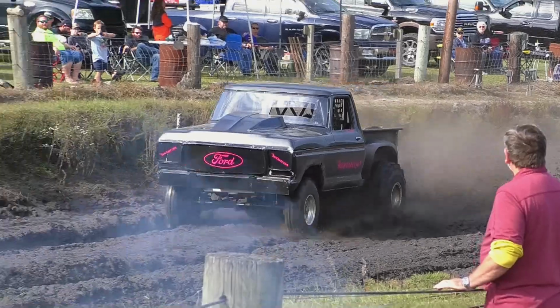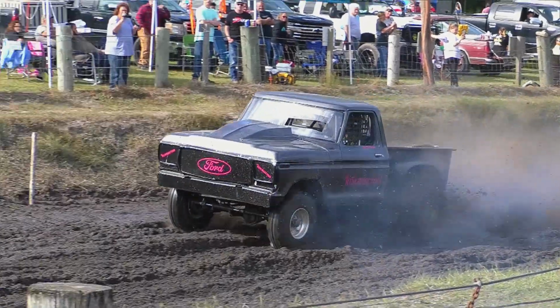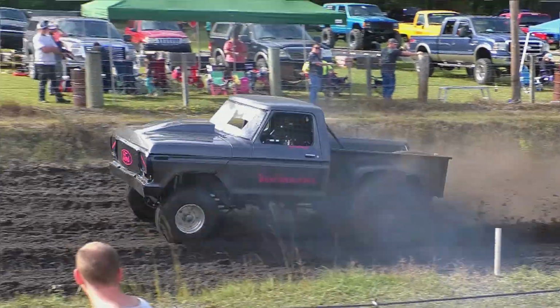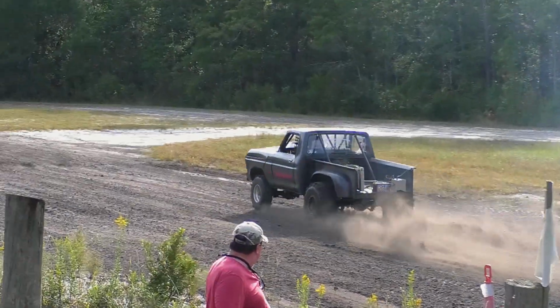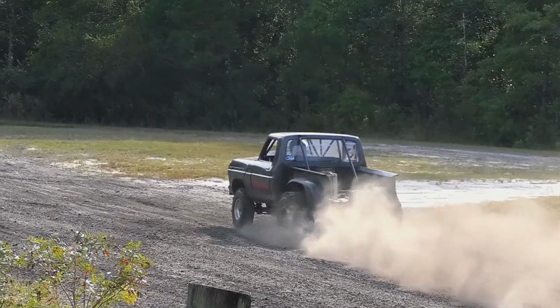Here, Little Doo, you see he found a soft spot right there as this afternoon's going on. They're starting to mix the water and sand back together. The pit's getting sloppier and sloppier as the day goes on. It's going to get interesting because the classes are actually starting to slow down.